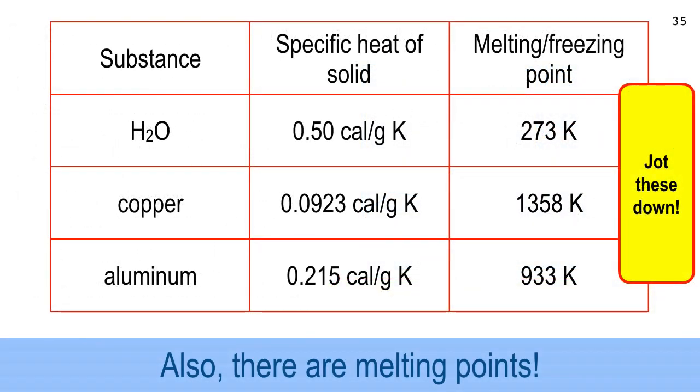Now, go ahead and jot down this table. I'm going to ask you a few little questions here with the clickers. And we'll try to finish here in a minute or two. So we've got some substances, you know, freezing point, specific heat. So for H2O, the specific heat of the solid is 0.50 calories per gram Kelvin. Now for copper, it's a lot smaller. It's only 0.0923. And for aluminum, it's 0.215. So aluminum's a little tougher to heat up than copper. But copper has a higher melting point.